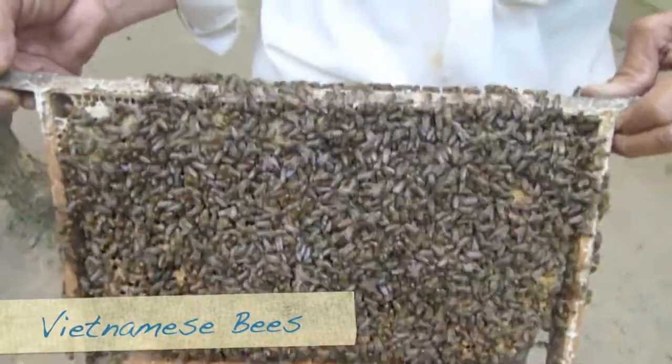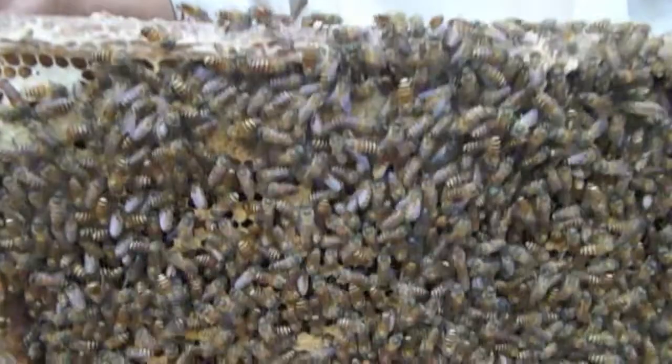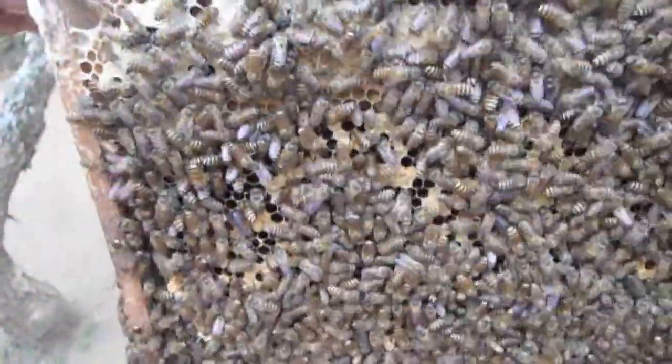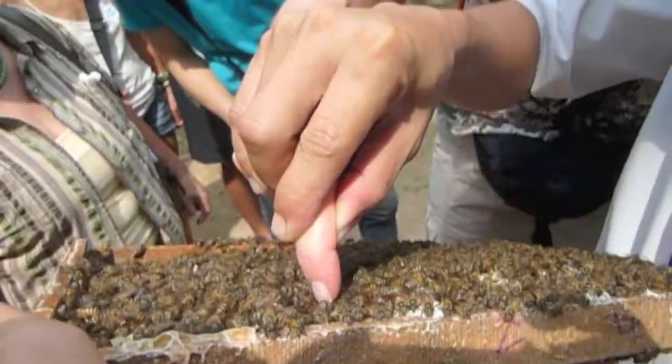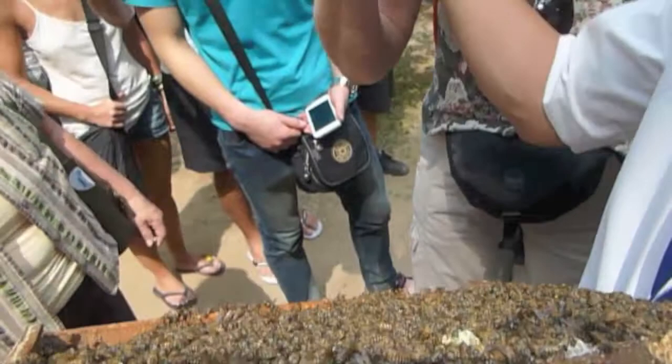What we're looking at here is Vietnamese bees. Yes, ours are a much lighter color. They're much smaller than the regular Western honeybees. We're not allergic to bee stings. Find out. Okay, so much.